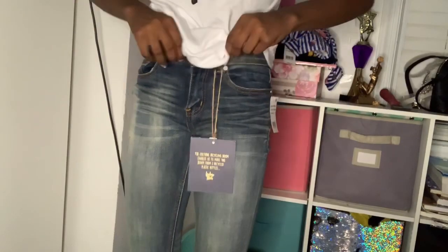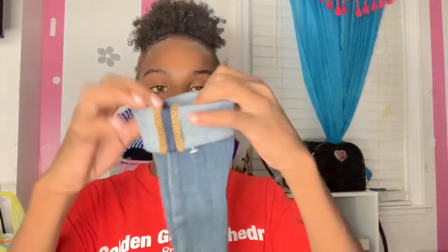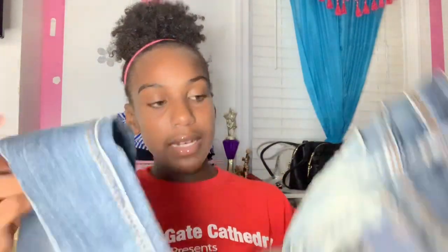Next pair are these pants. I do not know where I got them from. I think they're high-waisted pants. It's like white in the middle. And then down here, is it supposed to be like this? Yeah. Down here, it's tucked at the bottom. I think it's supposed to, oh wait, you can undo it. Never mind. But yeah, this is how they look. They're a size one. And I do not know where I got it from.